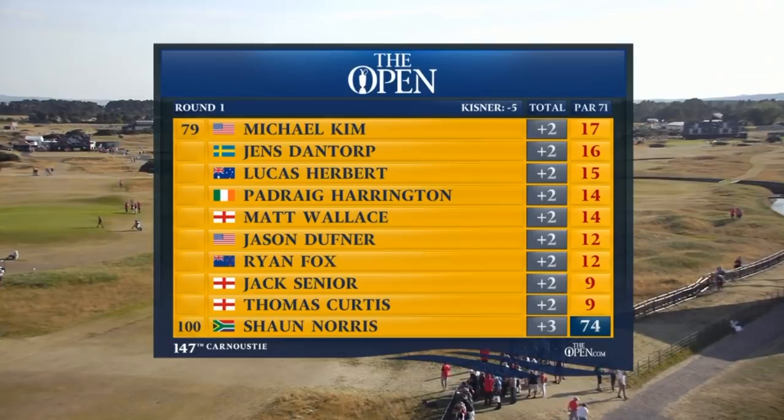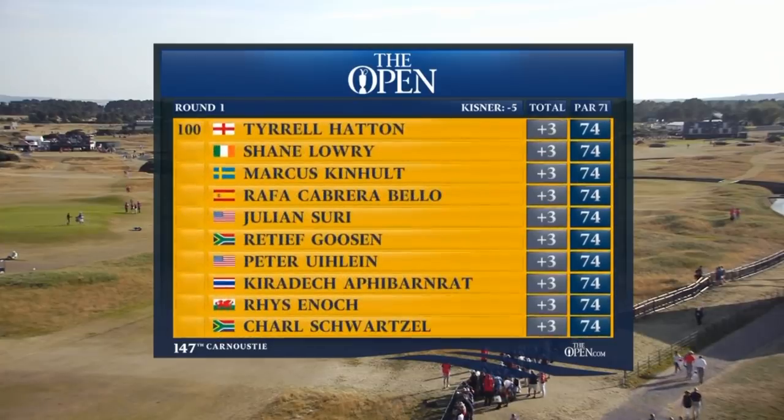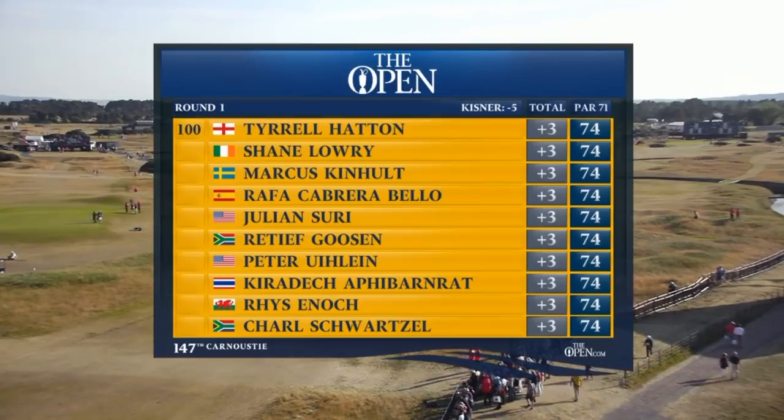Roderick Harrington, two over after 14. Defending the title here. It's quite amazing that he was defending the title last year at Birkdale, yes. And he's doing it again. Last man to win the Open Championship back to back.